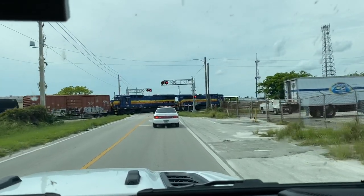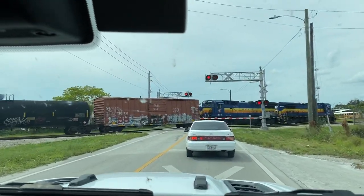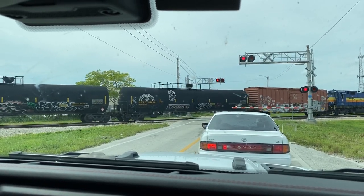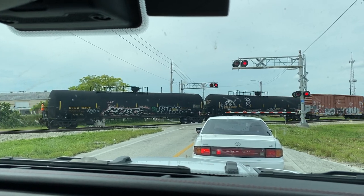The Seminole Gulf's two B39-8E locomotives and a company-owned buffer boxcar are attaching to a pair of liquefied petroleum gas tankers that are staged at a nearby siding.